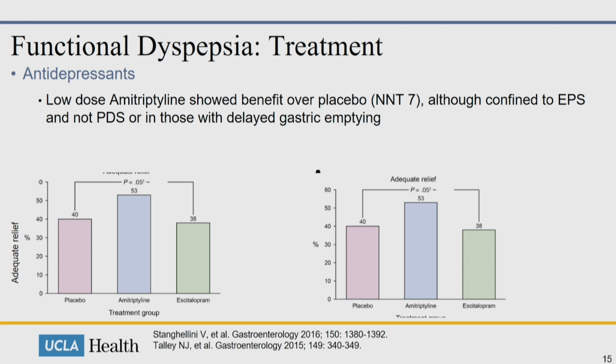And what's been shown in these studies is that low-dose TCAs, particularly amitriptyline, showed more benefit in patients with symptoms of epigastric pain syndrome subtype and not so much for the patients with postprandial distress syndrome subtype. It also didn't show significant benefit in patients with delayed gastric emptying.